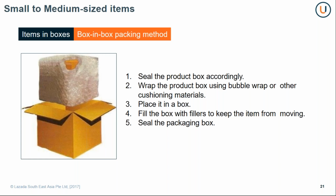First, seal the product box accordingly, and then wrap the product box using bubble wrap or other thick cushioning materials. Next is to place it in a bigger box, and then fill the box with fillers to keep the item from moving, and then seal the packaging box. Why do we recommend the use of another box? The idea here is that if ever the outer box gets damaged or destroyed, your product or the original content of your item will be safely secured inside the display box with wrapping.